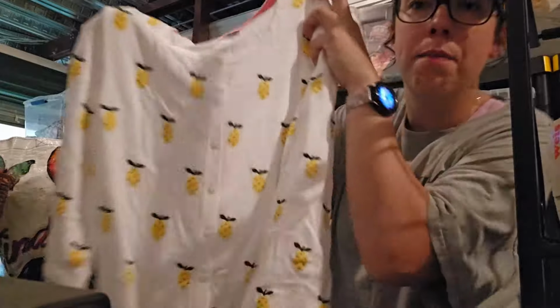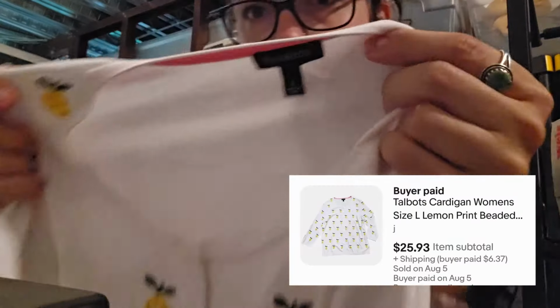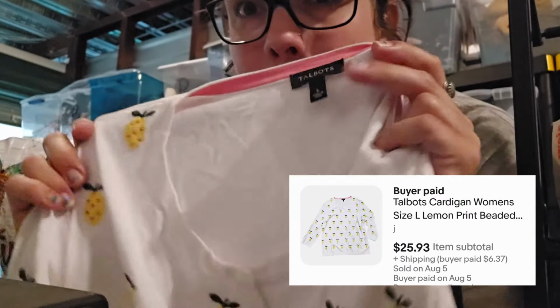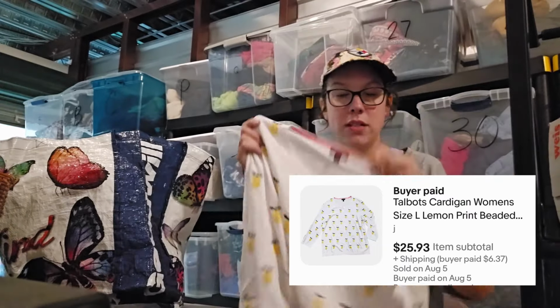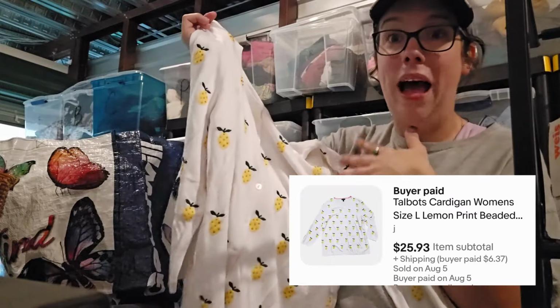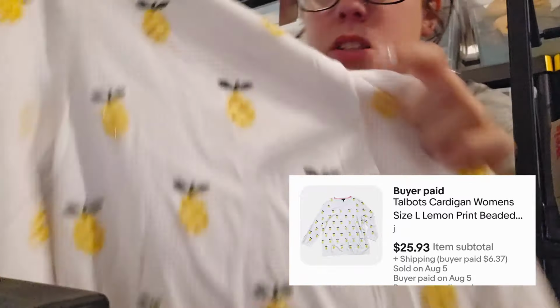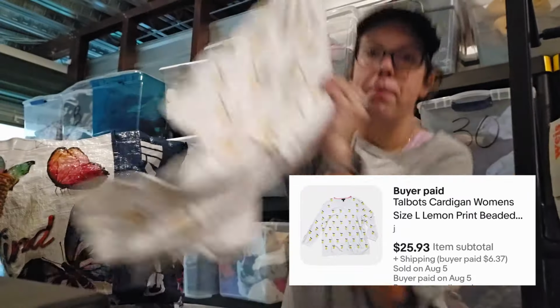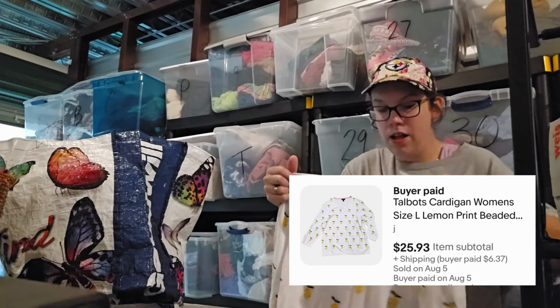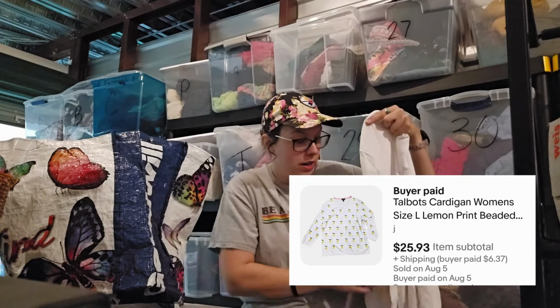Now, this was an eBay sale, and this is a Talbots. Now, this is a size large. I typically stick with bigger sizes, like plus sizes with Talbots, but because of the pattern, the style, it is a lemon print, and the lemons have beads on them. They're so cute, but because of the style, I went ahead and picked it up. If this was a size small, probably still would have left it behind.